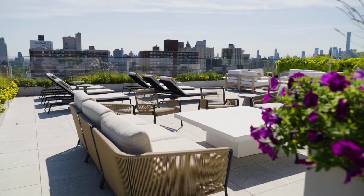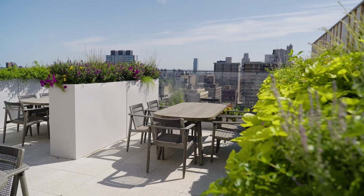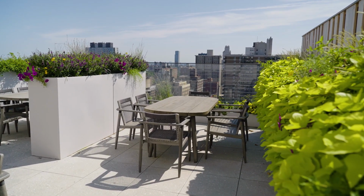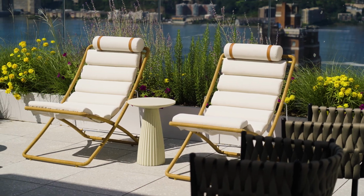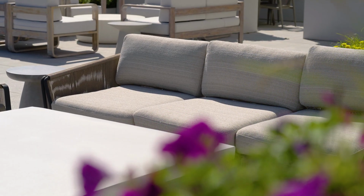We do have a couple of penthouses here that have private terraces, but the majority of the roof is for everyone else to share. The idea is if you live in this building, you're part of this family, the community of the building. And as you know, the building is packed with fantastic amenities. And in my opinion, this of course is the best of all of them.